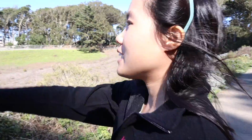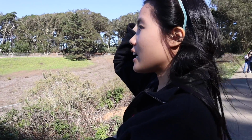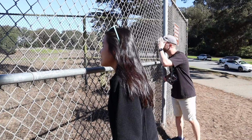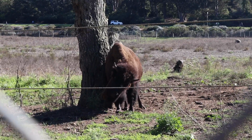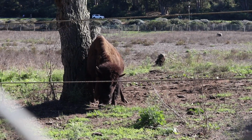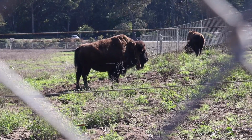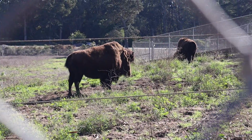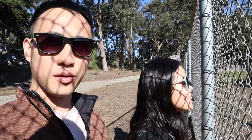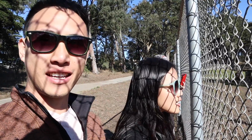Randomly there's a bison paddock here. And you see 1, 2. It's a little far to film. Bison paddock, if you have time, totally worth it. We'll come back. Totally cute and free. Onward to the next destination.